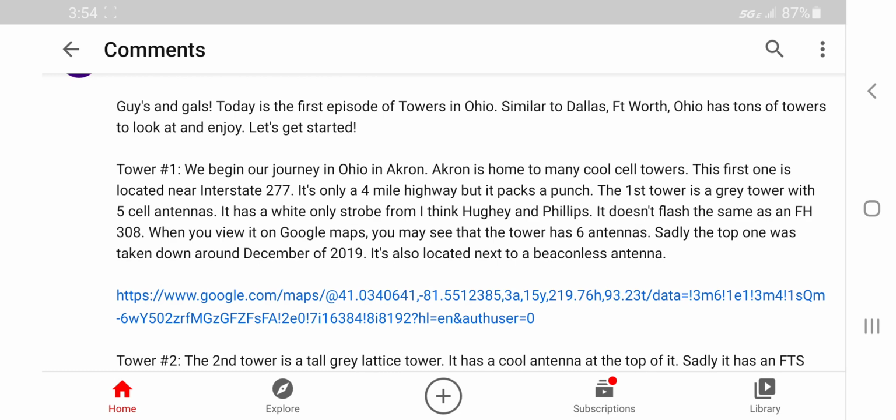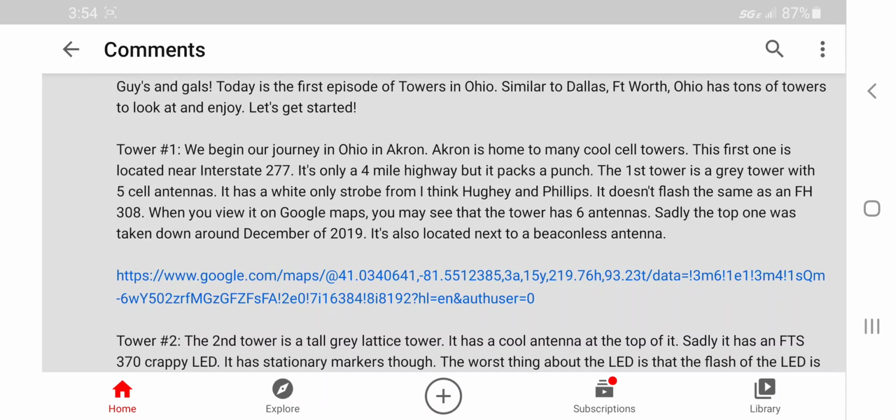The first tower is a gray tower with 5 cell antennas. It has a white only strobe from, I think, Hughey and Phillips. It doesn't flash the same as the flash technology, well, the FH308. When you view it on Google Maps, you may see that the tower has 6 antennas. Sadly, the top one was taken down around December 2019. It's also located next to a beaconless antenna.